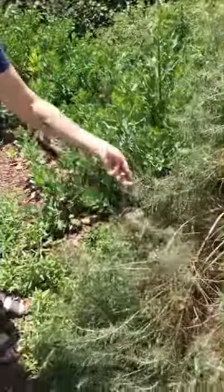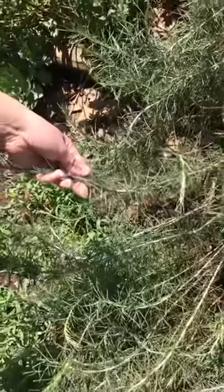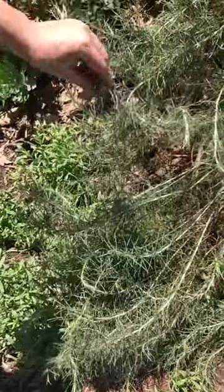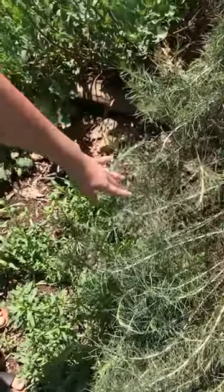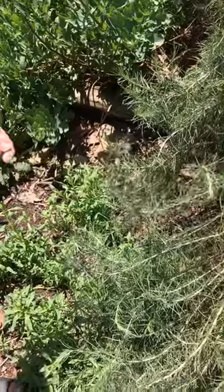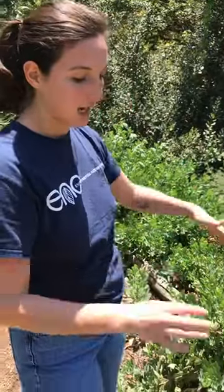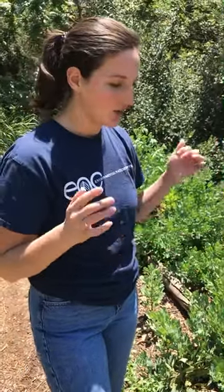This plant is called California sagebrush, and it has a really, really strong smell. So if you see a plant like this, you can go ahead and give the leaves a little rub and then smell your fingers. It's a really strong smell, I like the smell of it a lot, but insects don't like the smell of it. So if you were to take this leaf and rub it on your skin, those oils keep the insects away. So that's how they would use that.